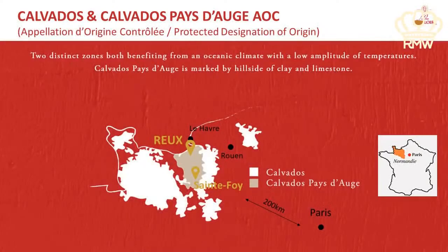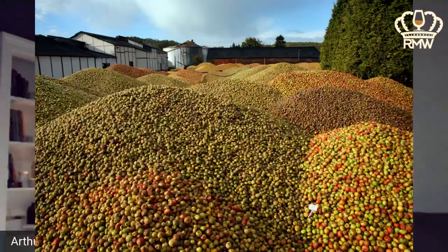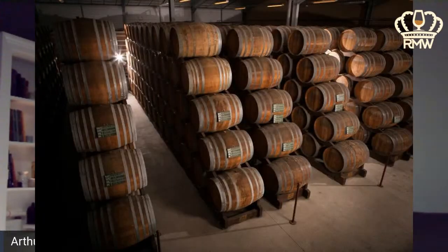So I'll bring Jean-Luc in pretty soon, but I thought before I did, it was just worth showing you a map of Normandy. So you can see northwest France on the coast there, just inland at a place called Pont-l'Evêque. And as I say, it is a spirit made with apples at its base, fermented into cider, and then distilled. We'll see some pictures of the stills later on, but of course matured. It's a matured spirit as well.